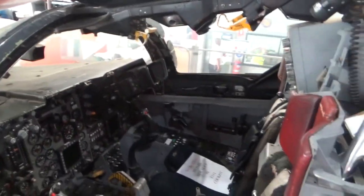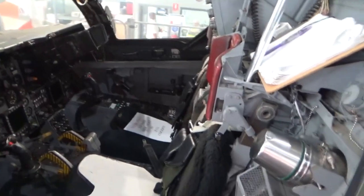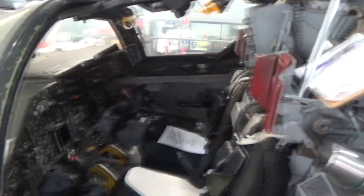This one was the last one in the world to shut its engines down. That was on the 3rd of December 2010. We kept ours flying 12 years longer than the Americans kept theirs flying.